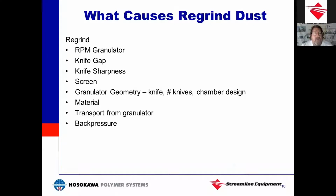So for all you that have granulators, you've got an RPM, whether it's a slow speed or a high speed, doesn't matter what it is, it's running at some certain speed, and then you're cutting material between a stationary and rotating knife. You've got a gap between that stationary and rotating knife. That influences how much dust is in your regrind. The sharpness of the knives does as well.